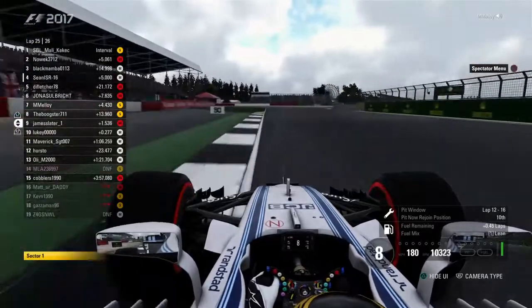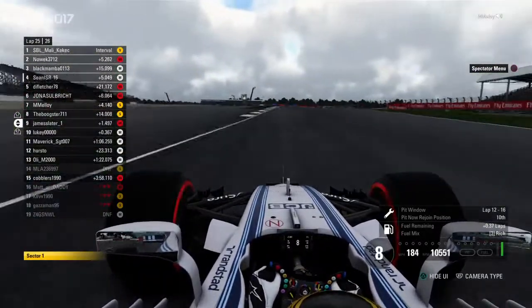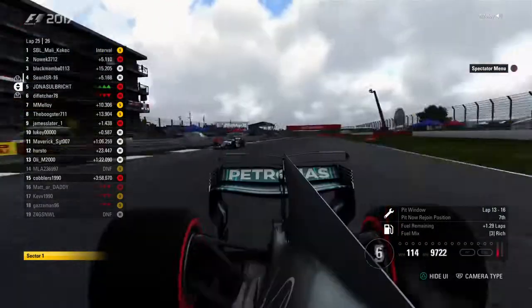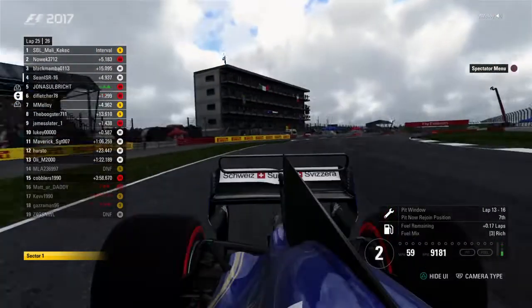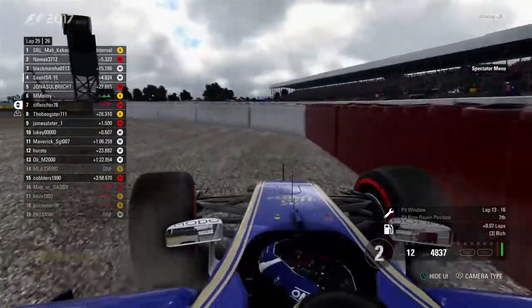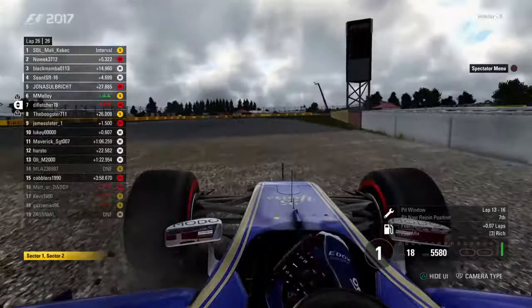Yellow flags in Sector 1. What we got going on here? The gap's still 5 seconds at the front. Oh no, it's Maverick's part of it. So's D. Fletcher by the looks of it. What's his name?